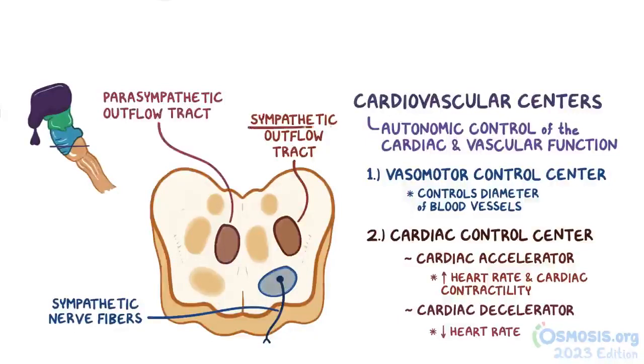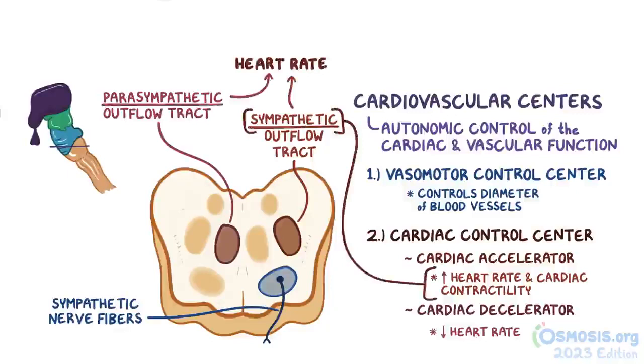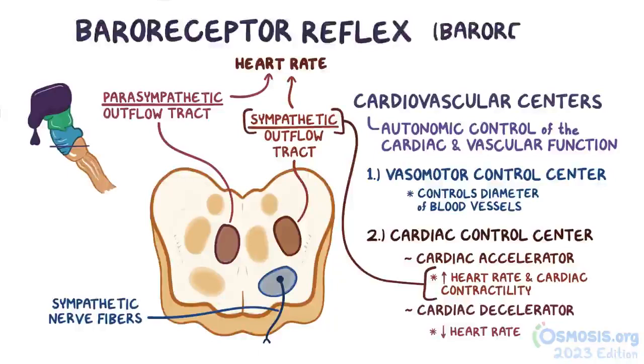Notice that both the sympathetic and parasympathetic systems affect the heart rate, but only the sympathetic system has an effect on the diameter of the blood vessels, as well as the contractility of the heart muscle. This whole process is known as the baroreceptor reflex, or baroreflex in short, and takes place in seconds to minutes, allowing us to rapidly adjust our blood pressure.